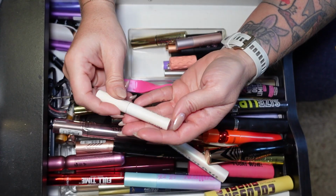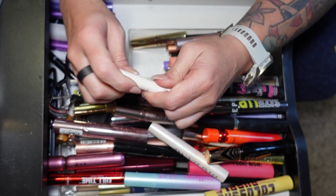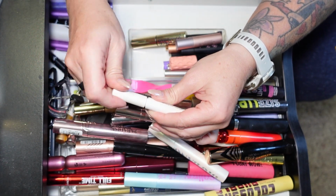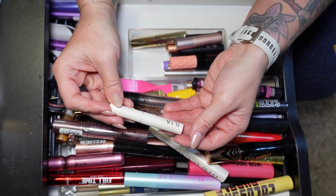Okay, so this one from Ilia, really like this one. This is the Limitless Lash Mascara. I got it in a sample size. I'm just waiting for it to be done so that I can repurchase it in a larger size, but also there's plenty of mascaras in my collection, so it's like, do I really need to repurchase it?